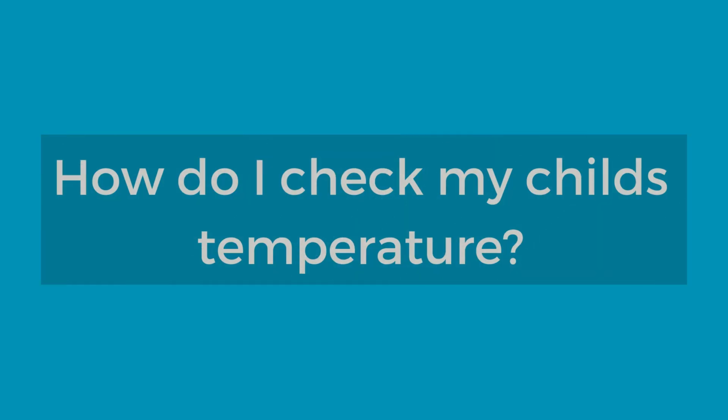A fever is a high temperature. As a general rule, in kids, a temperature over 37.5 degrees is a fever. If your child has a fever, they might feel hotter than usual when you touch their back or chest, feel sweaty, have flushed cheeks, or look or feel unwell.